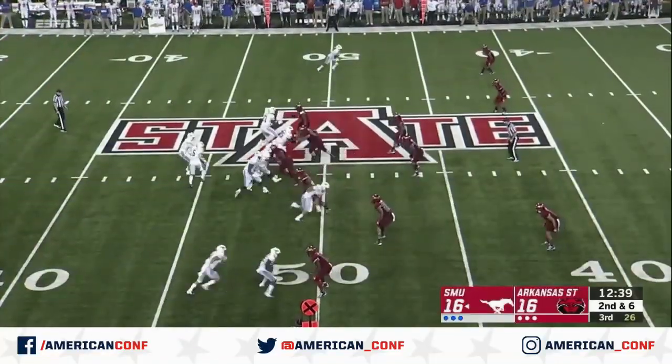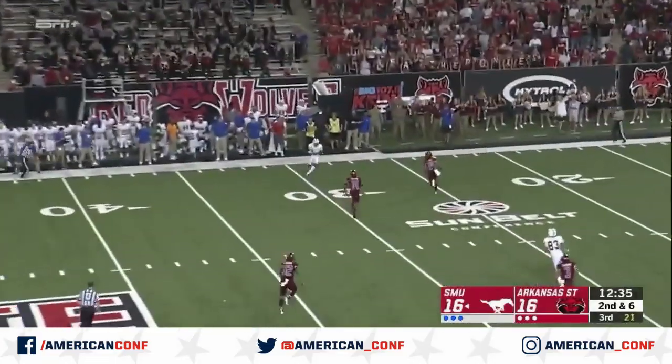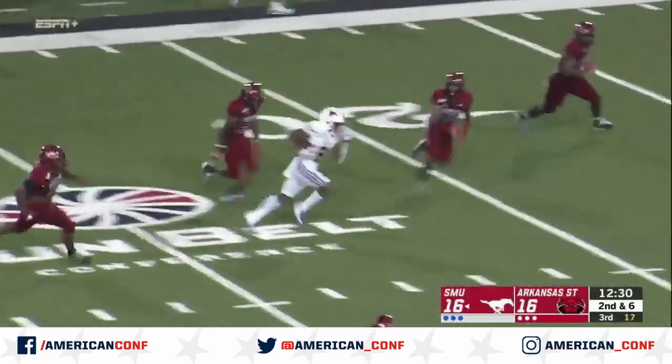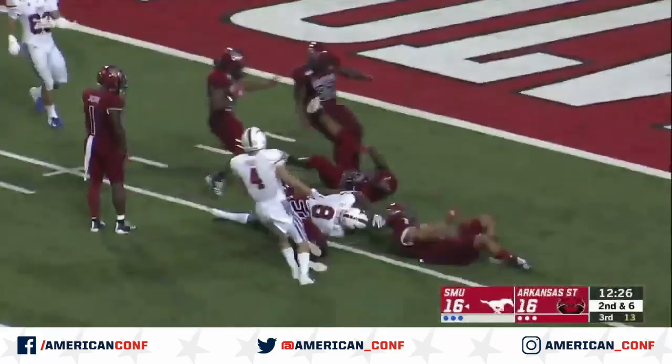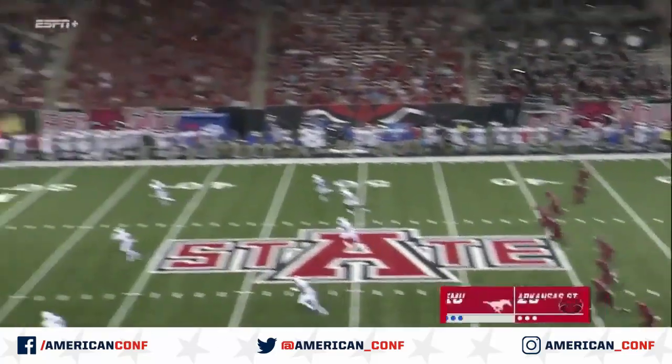SMU doing a good job running the football to start the first possession of the second half, and now they got a receiver wide open over on the far side of the field, and Robertson makes a great move, a cut back to the inside, and he is all the way down to the 5-yard line. As Fonchum will kick it off for Arkansas State.